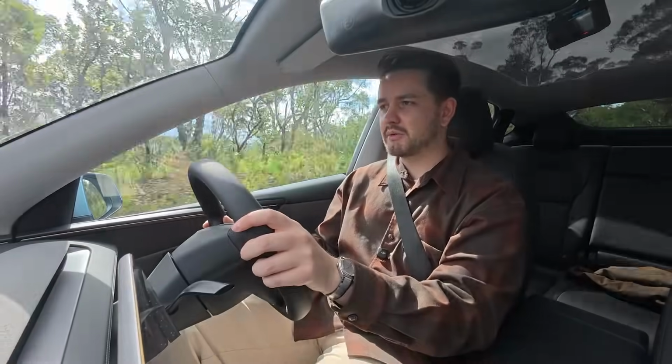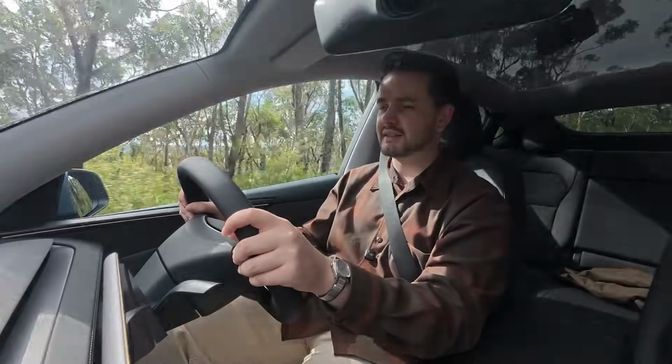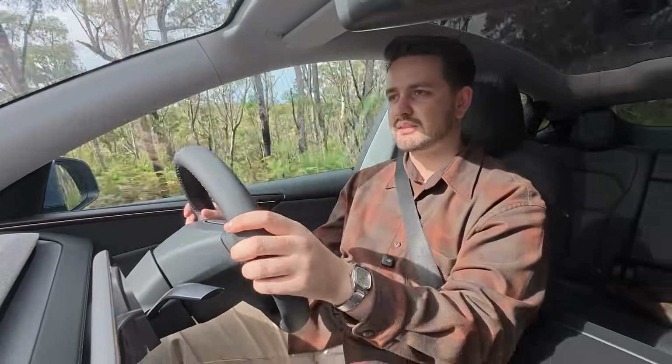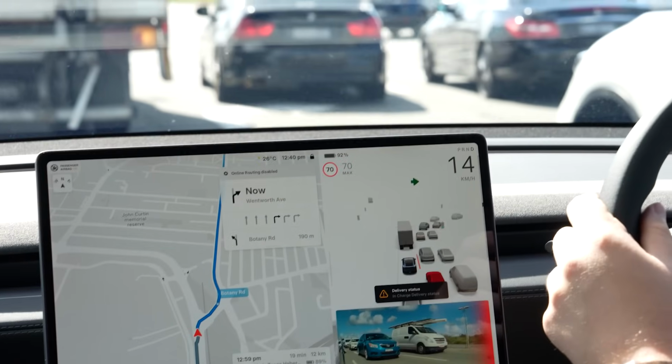You do have traffic aware cruise control and autopilot beta in this car. I used the traffic aware cruise control on the way up to the Blue Mountains this weekend. It's very good. You can adjust the distance from the car in front. It's pretty much radar cruise control essentially. So it does a really good job of picking up the car in front of you, as you can probably see on the screen when cars drive past, and giving you that distance.